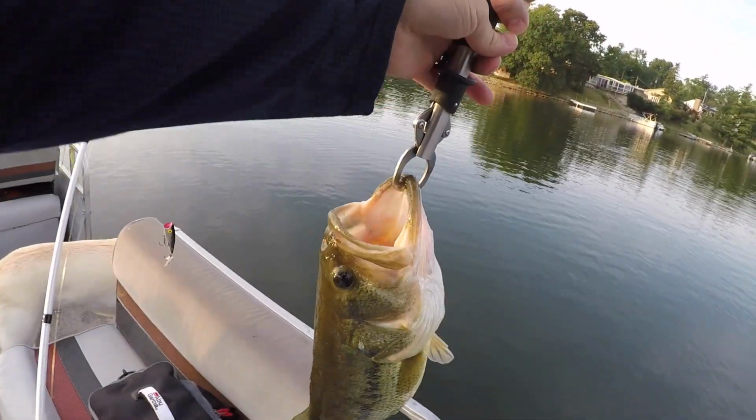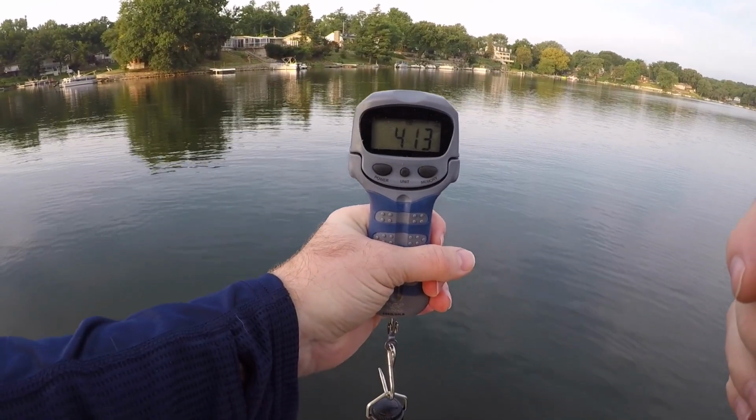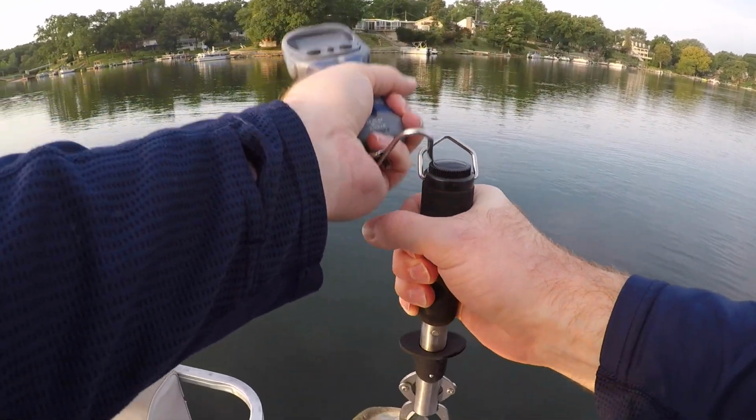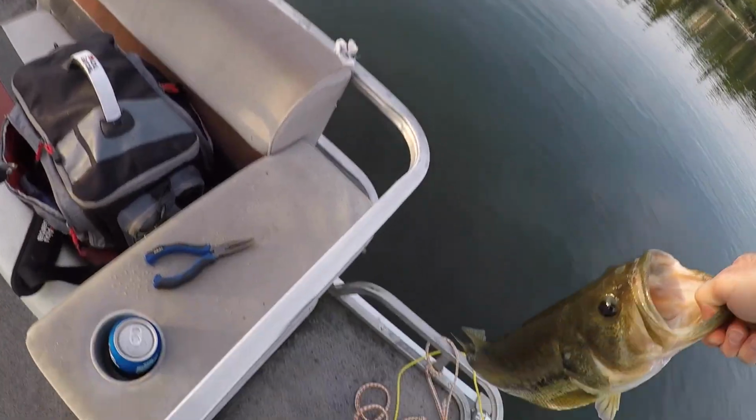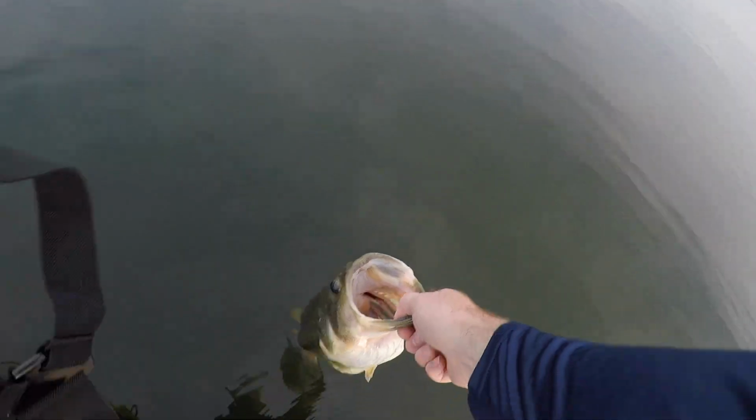I know, I gotta get a weight on this. That's massive. That's Bubba, man. That's bigger than Bubba. That's huge. 4 pounds 13. That's a 5-pounder. Wow. My goodness gracious. What a fish, y'all.